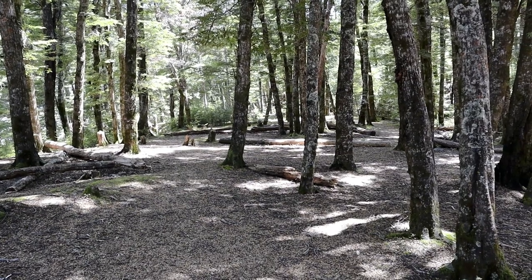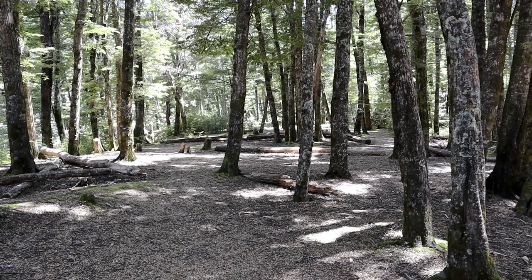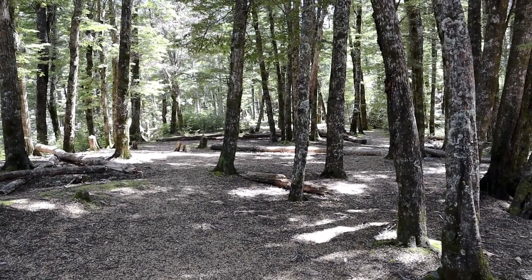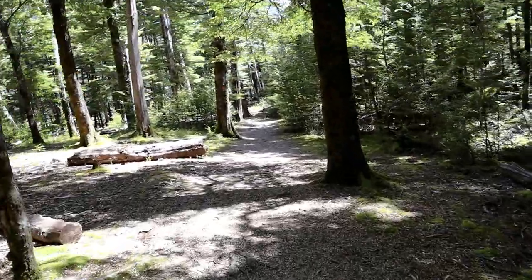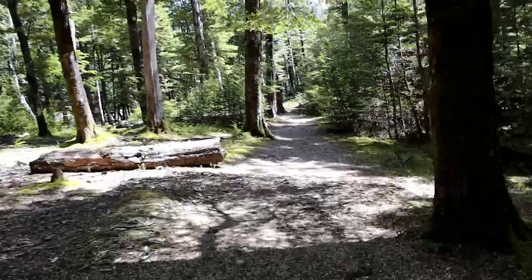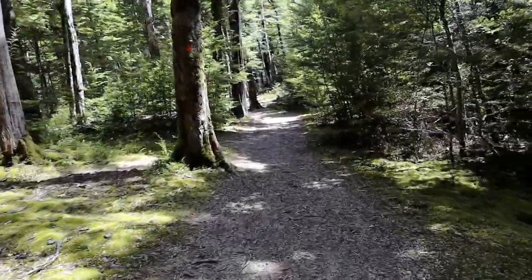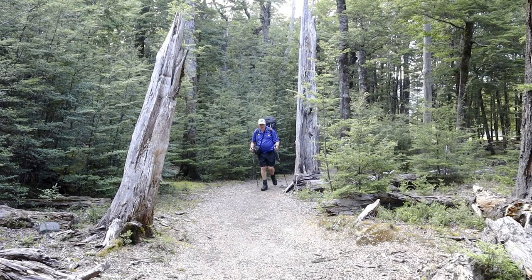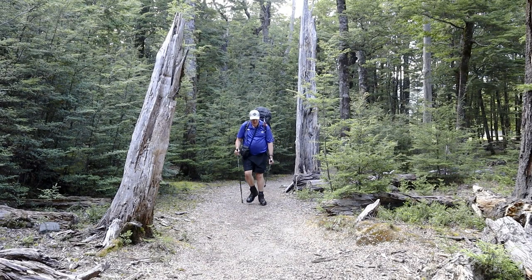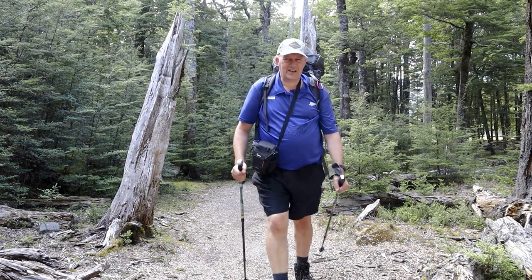So I just make my way across and down to the Hawdon River, and then I'll cross over the Hawdon River. It's about maybe 5 minutes walk away. I'm packing heavy on this tramp. I've probably got about maybe 15 kilos of gear on my pack. It's bloody heavy. Heading down to the river.